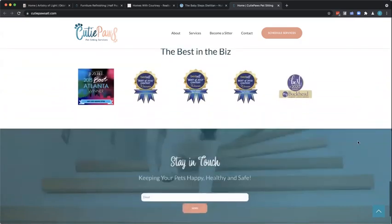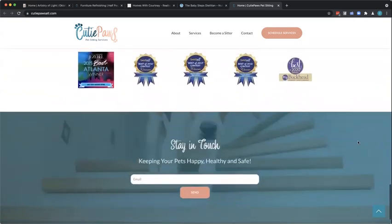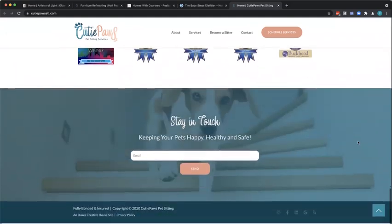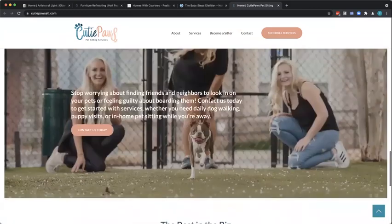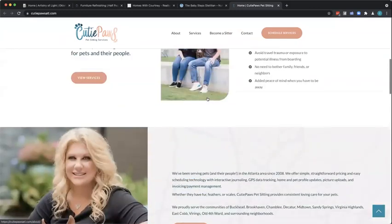And then right here, we've added in some accolades for them, some awards that they've won, and then we've done an email sign up so that they can sign up for their newsletter. Now, their newsletter sign up is very, very simple. We're just asking them for their email address. So as you can see here, this site really has a well-rounded homepage.